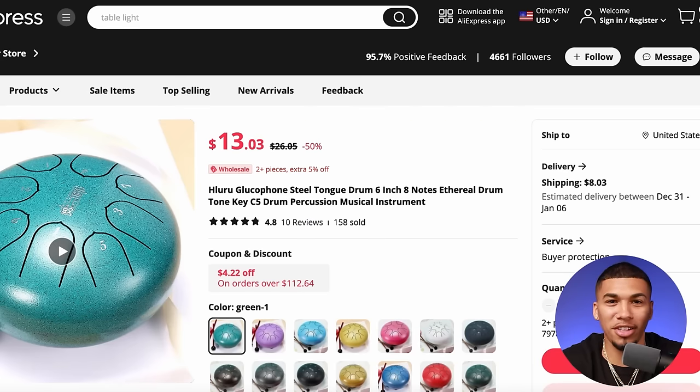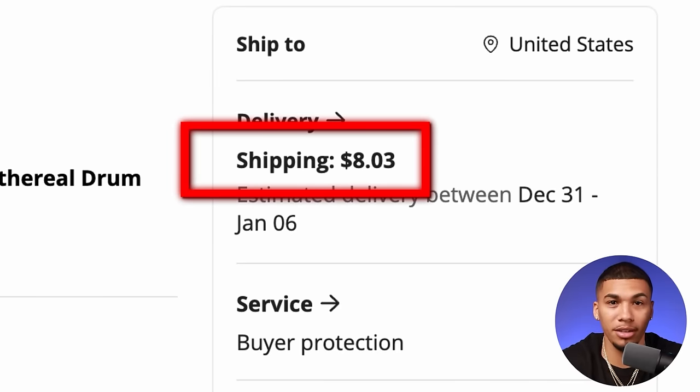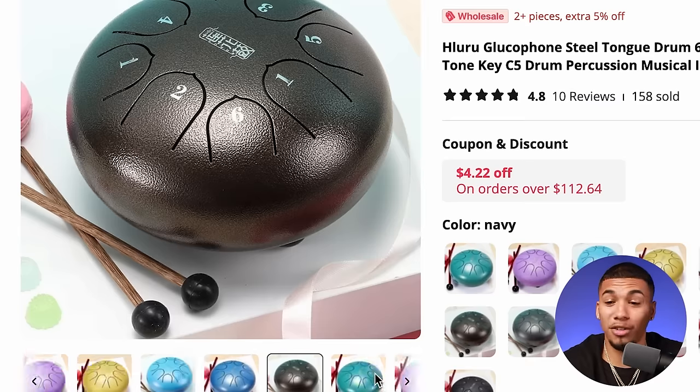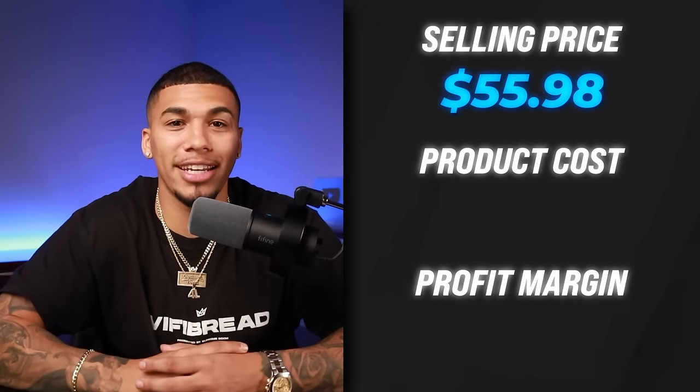On AliExpress, you can see we're gonna get this item for $13.03 plus $8.03 for shipping. They have so many different variations available here that you can take advantage of. This has over 100 plus sold with a 4.8 star rating. We see that quality there. And they have some great high quality images too. With that being said, the competitor was charging shipping, so the selling price came out to $55.98.